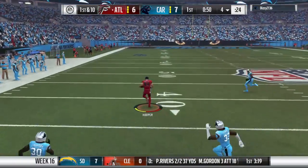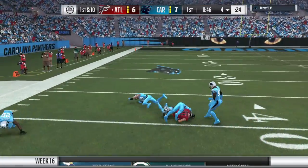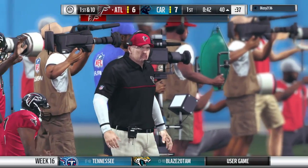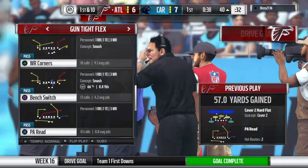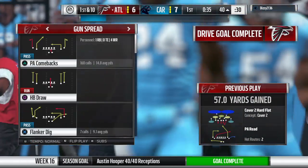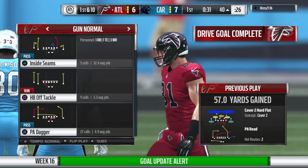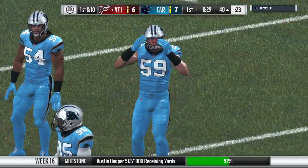He's got a man complete. And all the way down to the 40-yard line. It's a big play there for Atlanta. 57 yards. Coaches really don't care from what position they get this, but run after the catch ability is often the difference between winning and losing and changing field position.